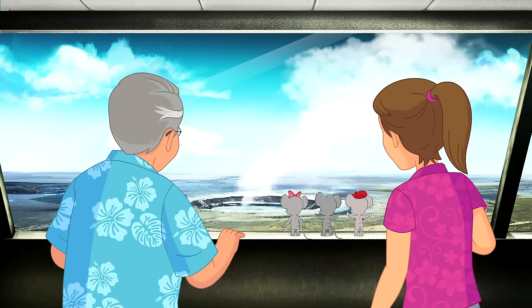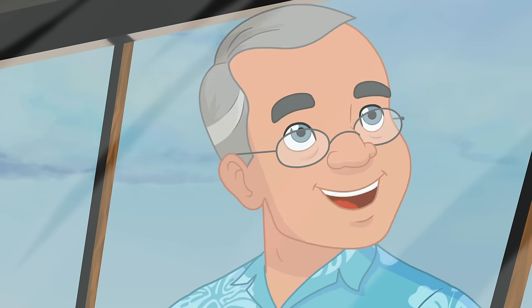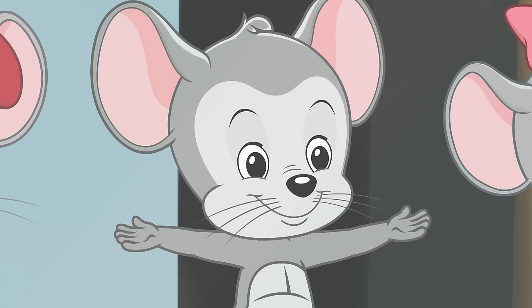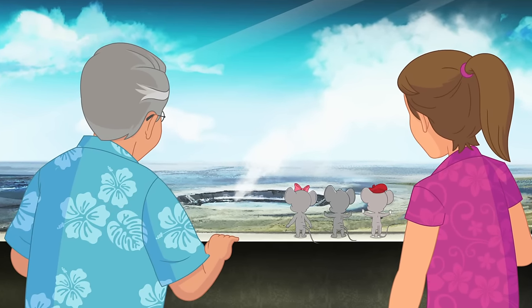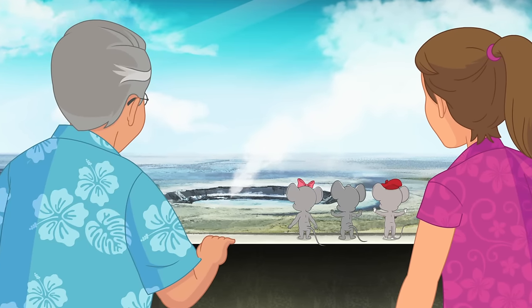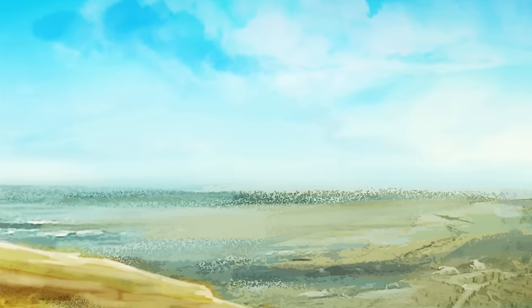Funny, it doesn't look very big. That's because most of the volcano is underwater. That's incredible! Most of the volcanoes in Hawaii haven't erupted in a really long time. That's called being dormant. And some of them will never erupt again, which makes them extinct.